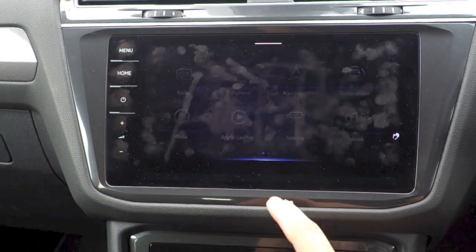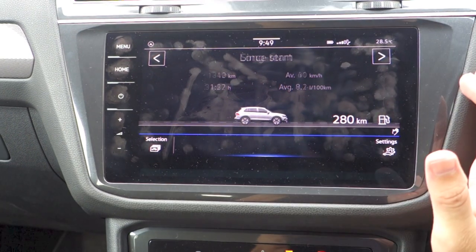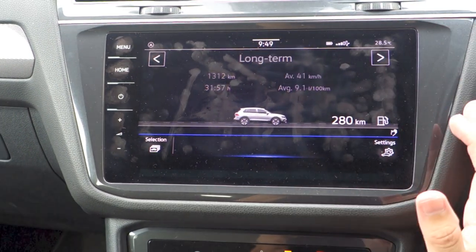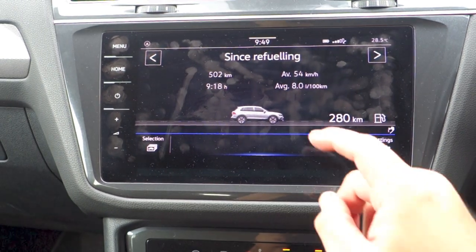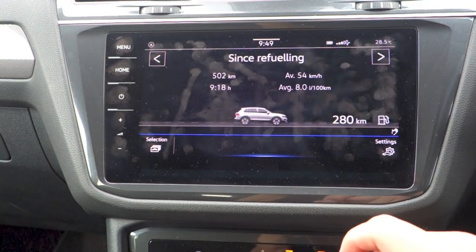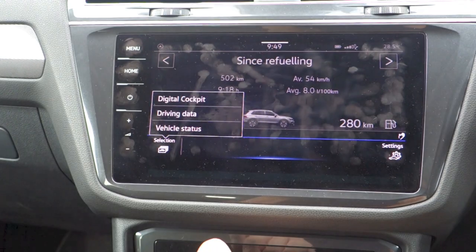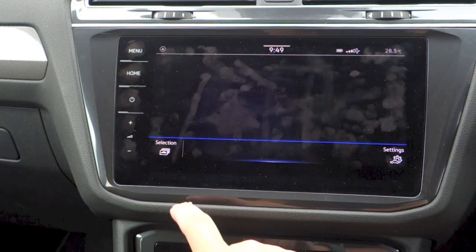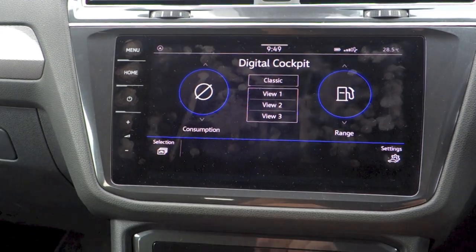You also have your vehicle menu. Right here, driving data since the last startup, driving data long term, and driving data since the last refuel. Within the three driving data menus, you have your distance traveled, elapsed time, average speed, and average fuel consumption. The range is down here, and if you hit selection, you can go to your digital cockpit settings. You can change the view, change what is being displayed.